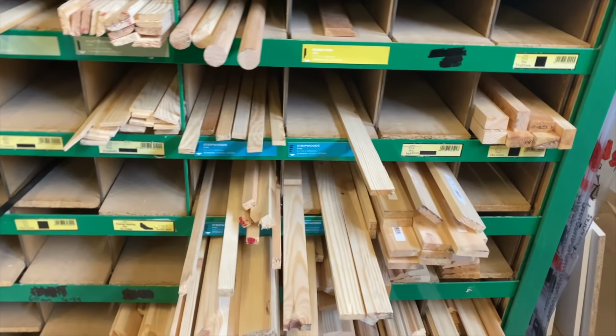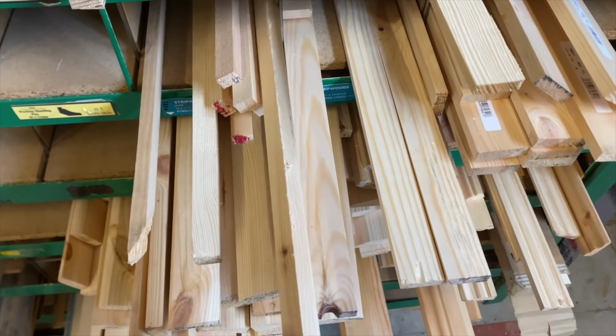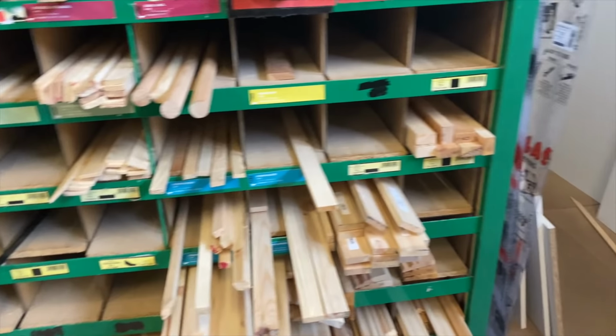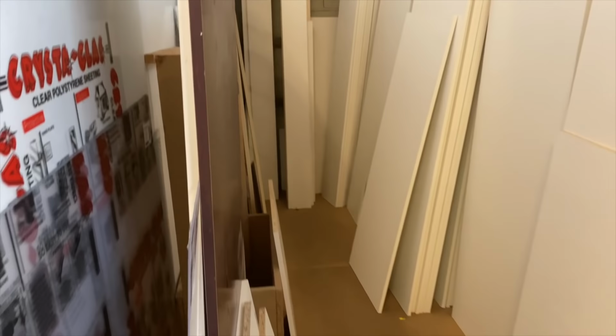And then over here, I need to get some wood like this to create the brackets for the shelves. And then I need to get some pine or something to actually make the shelves out of. So I'm gonna have a little look around and then I'll show you what I get.